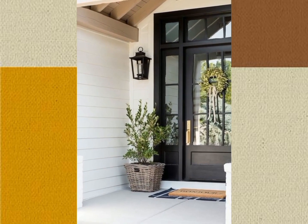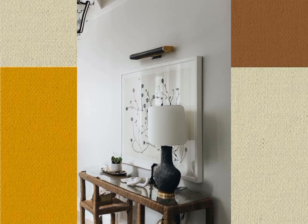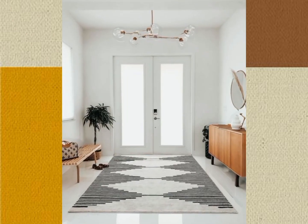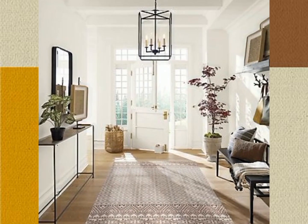Entryway probably deserves more attention than any other room in our home. Still not sure which entryway design will look best in your home? Here are some examples of modern entryways for inspiration, along with decor ideas for making your entryway beautiful, lively, and functional.